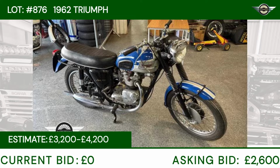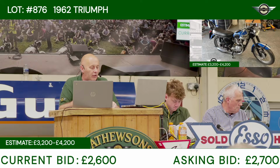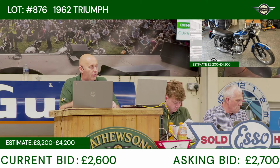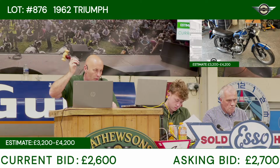A lovely machine again, the Triumph. Here we go, from the same stable as those other lovely bikes. An absolute picture, look at it there. We've got a bid straight out of the traps of 2,600, but it is provisional at £2,600. At £2,600 then, are we all there at 2,600? We'll put you down then, bidder number 600349. We'll try for you at £2,600, though it is very provisional.